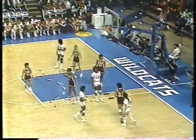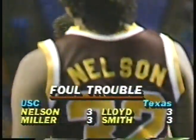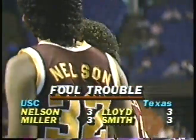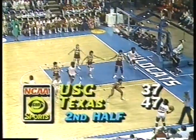USC now playing the zone. Neither one of these teams really are known for their zones. They like to play that man-to-man pressure, but a change here by the women of Troy. There's the foul difficulty now. Miller with 3. Nelson had 3 in the first half. Lloyd and Smith. But again, Texas, even though they picked up many more fouls in that first half, you figure they can spread them out and might not get in as much difficulty. Well, with Texas's depth, the foul situation really doesn't affect them as much as it will at USC.